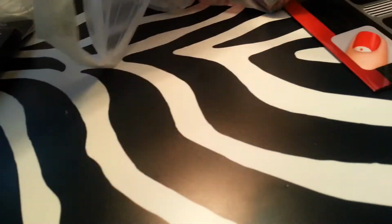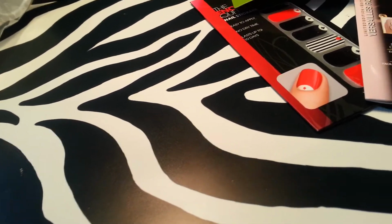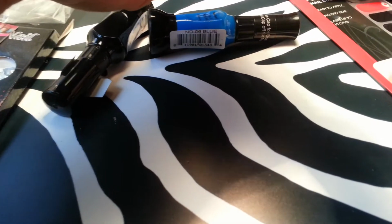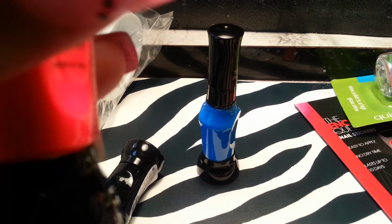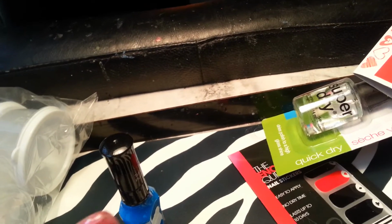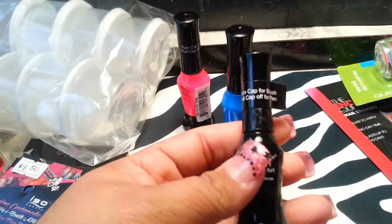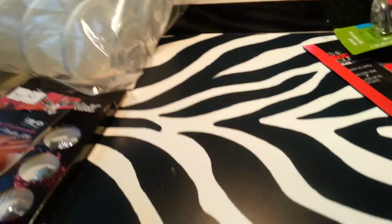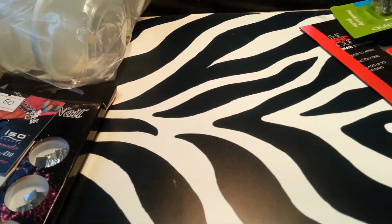I also got nail art pins. As if I need any more, I have a lot, but I got this hot pink from Mia Secret, she was selling them for $1.99. The blue, a hot pink. It comes with the pin, turn cap for brush, pull cap for pin. So it has the pin and the brush. $1.99 wasn't bad, I guess. And I got a black. This was from the discount nail store. And the last one is Big Lots.